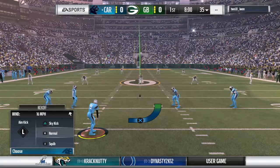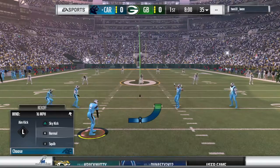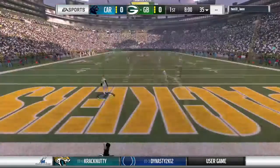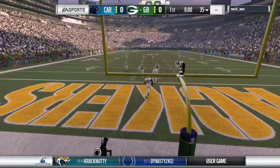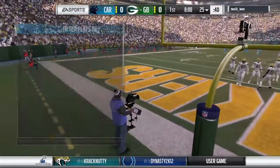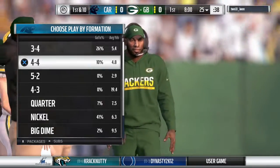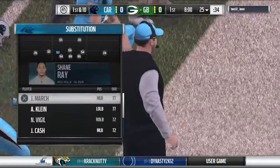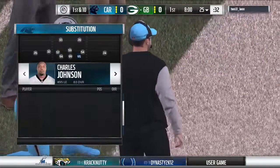This place first opened way back in 1957. We are inside legendary Lambeau Field here in Green Bay. Coming up, it's a battle to represent the NFC in this year's Super Bowl, and we've got a classic in store between the Carolina Panthers and the Green Bay Packers.